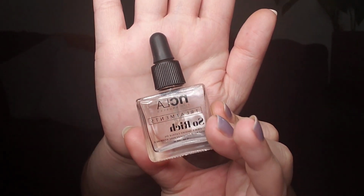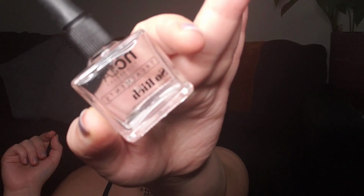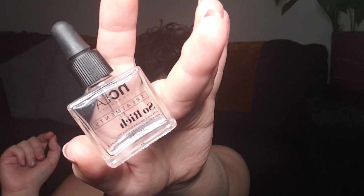The next thing here is actually a little cuticle oil. This is the NCLA Treatment So Rich Vitamin E Infused Cuticle Oil. This one is also in the scent Apple Cinnamon, and it's not the normal apple cinnamon that you're used to. It was a very candy-like smell. So yeah, I went ahead and used this one up. I definitely love the little dropper bottle.